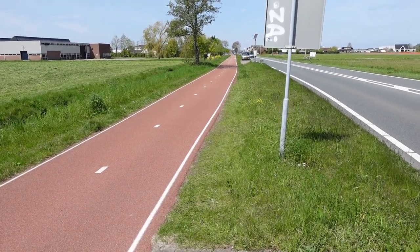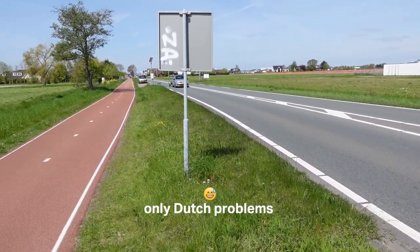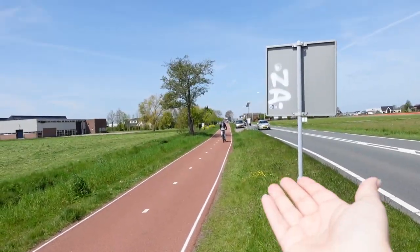A problem that I sometimes have in the Netherlands is, where am I supposed to walk? Here's the car road, here's the bike road, and here ends the pedestrian where you can walk. Oh man, I ran and just made it to a bus, otherwise I would have had to wait for over half an hour, so that was lucky.